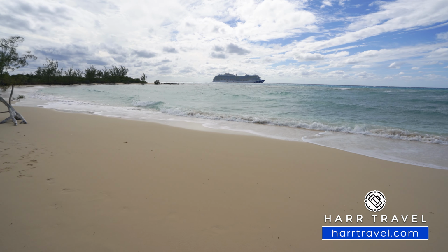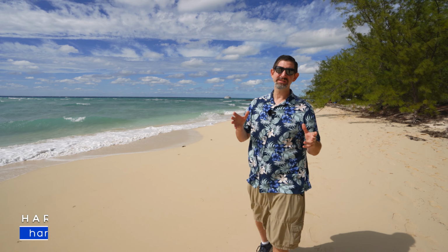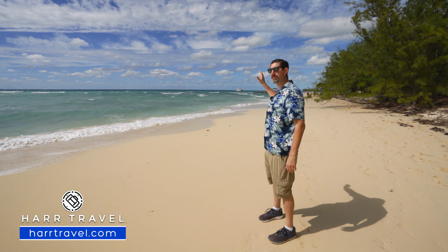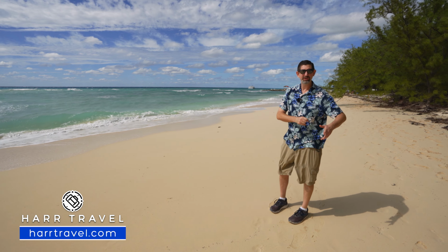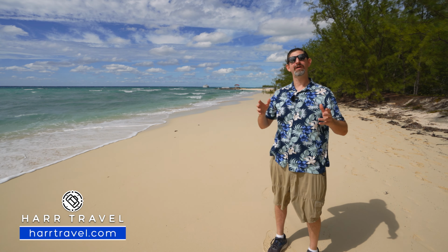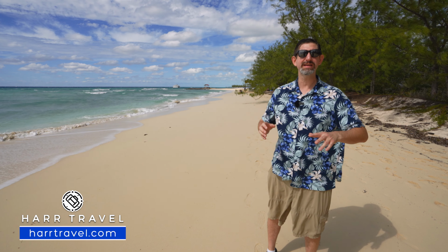Now, as you head further down the south side, you're gonna find this beautiful stretch of pristine beach. So this is the very end of Princess Cays here. And what you can see is this is a beautiful spot. You're gonna have all the things that you love about the beach here. You've got the barbecue, you've got the music, you've got all of the drink service, and you're around with friends and family. To me, that's what cruising is all about.